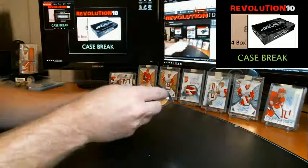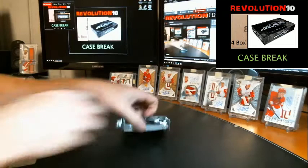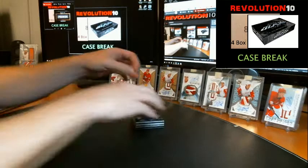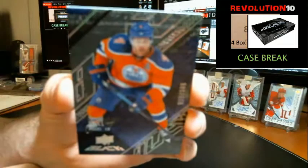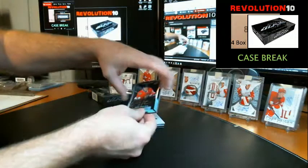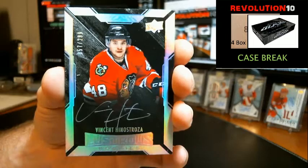All right, box 3. Yeah, it's definitely one of the nicer Kings patches I've seen lately. Base card numbered to 349 goes to the Oilers, Taylor Hall, who is still Edmonton. Lustrous Rookies autograph numbered to 299 for the Blackhawks, Vincent Trocheck. Got a redemption. Oh, nice.